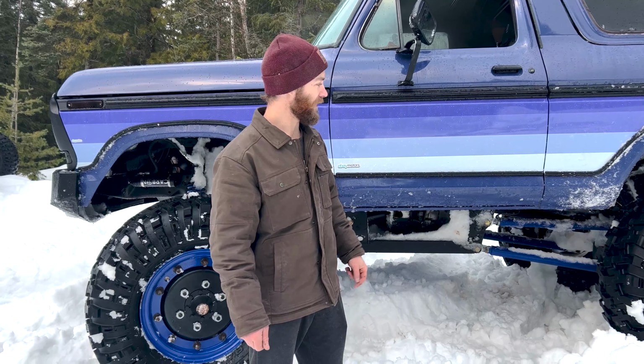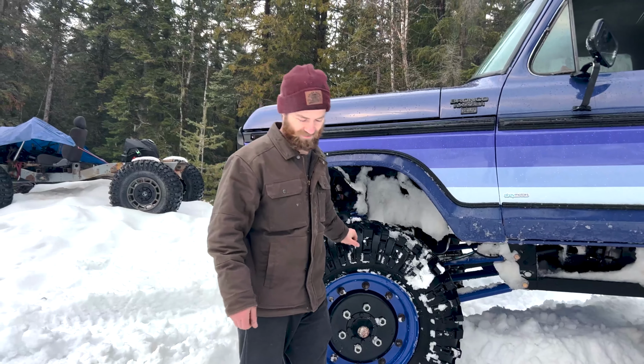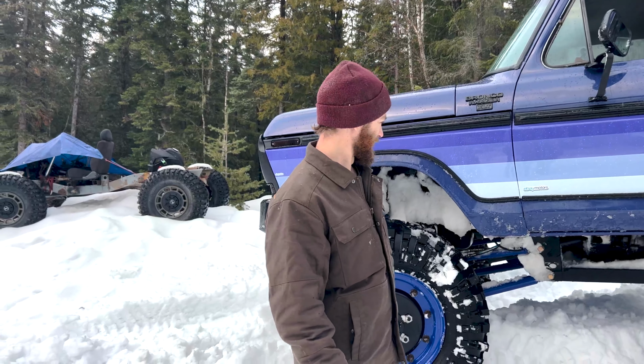And then eBay was kind enough to send it back to us so we can have some fun with it in the snow. Sick. And fix a few things on it because it was all built in a hurry. So yeah, there's a few things that need to be addressed. Some of them are my fault. Some of them are other people's faults.